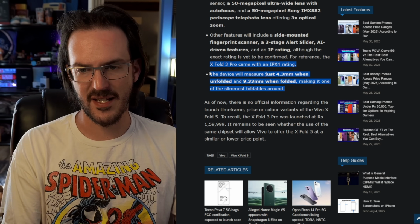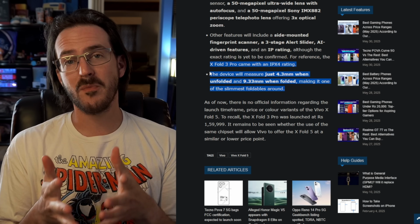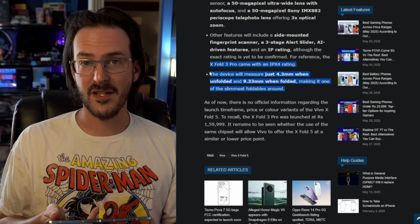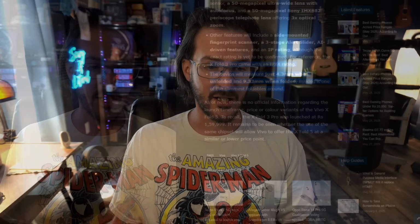Now, the reason that this gets immediately complicated is something I've been talking about quite a bit here lately. The measurements that we get when it comes to these folding phones either include the bezel that protrudes up out of the device, or they don't. The measurements as they come from the OEM do not include the bezel. But if you take a caliper and you measure them, you will include the bezel and you will get a different number. For instance, Oppo Find N5 is listed at 4.2 millimeters when open, but if you measure it with the bezels, it's closer to 4.5 millimeters, 4.6 millimeters.